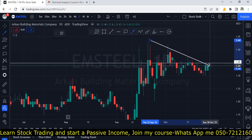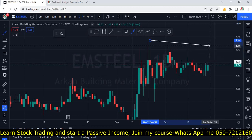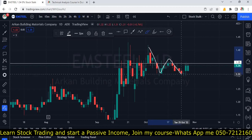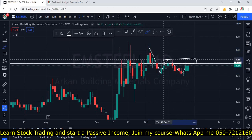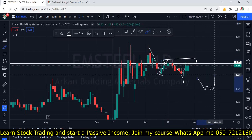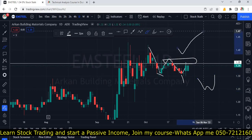If it opens flat or with a gap up, then we can say buyers are aggressive and we have good chances that it can cross and close above 1.35. Once we see a positive closing, definitely then we can expect upside momentum. Also, simultaneously, we are seeing a positive chart formation in progress. It's still not yet completed. Once it crosses this neckline area, we can conclude double bottom or a W chart pattern, which is bullish. So this stock should be definitely in your stalking list for coming week.